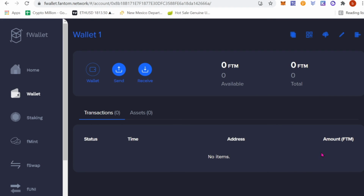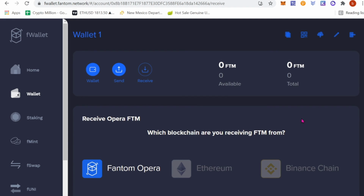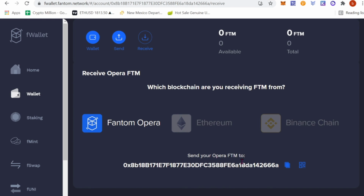Okay, so we now have our second Fantom wallet. But we have no money in this one, so we're going to go ahead and need to send our FTM over here. If you want to leave a little bit in the other wallet to use on other apps and things like that, that's up to you, but I'm going to go ahead and just send all of it. So we're going to open up Receive, and it's going to have the different chains, so we do want to receive on the Fantom Opera chain right here, so go ahead and copy this address.